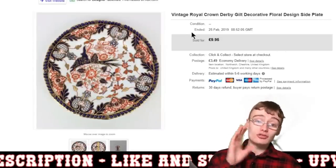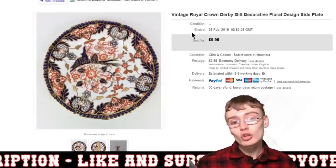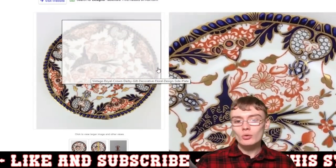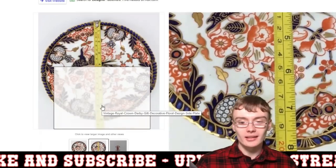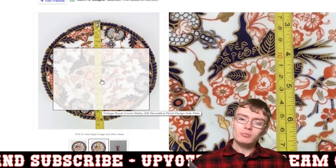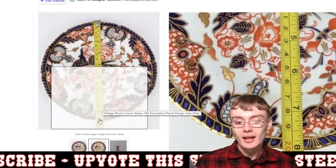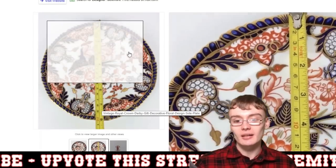And then finally is this really nice vintage Royal Crown Derby gilt decorative side plate. Really, really nice, this one. Only a small side plate, though, well, like 20 centimetres. Actually, it's probably a little bit bigger than a side plate. Well, it's kind of a large side plate, basically. But yeah, 20 centimetres on this one.